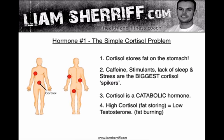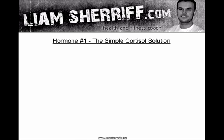Okay, if you have high cortisol, which is a fat storing hormone, it's quite common to have low testosterone, which is a fat burning hormone. So the idea is to raise levels of testosterone and reduce the levels of cortisol. Again, like I say, we're going to keep this very simple today, so I'm just going to give you a very simple solution to cortisol.